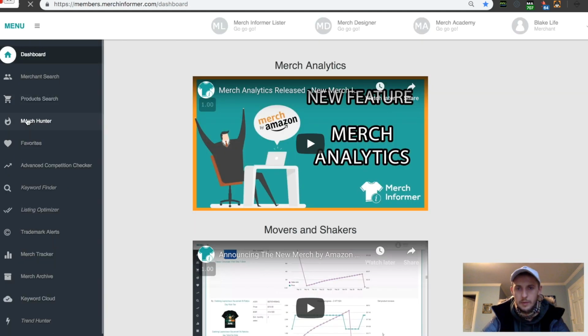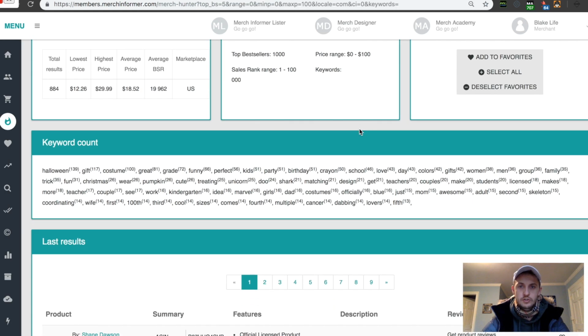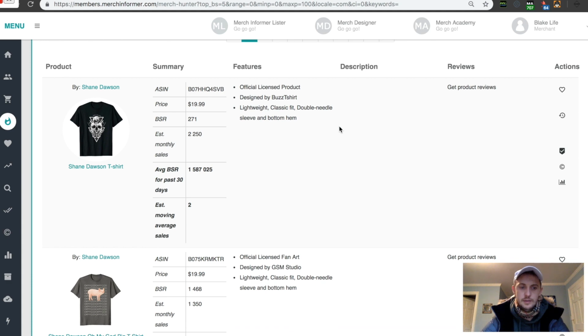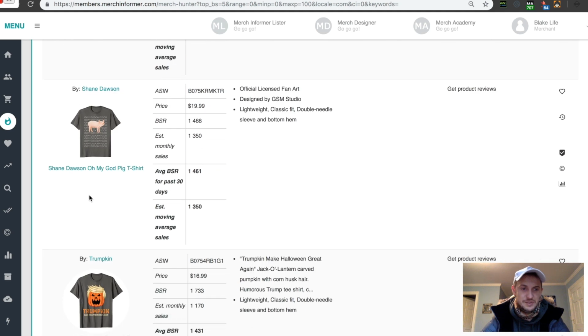Third method, probably my favorite, Merch Informer, Merch Hunter. Yeah, I like to do the top one first. I just want to see what the best selling merch shirts are right now. I just kind of like to stay on top of it. Okay, it's Shane Dawson, always at the top. Looks like a new shirt that he's launched. This is the all time best.